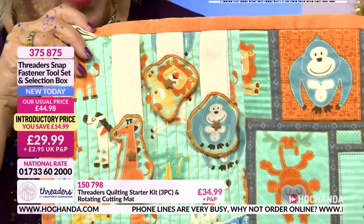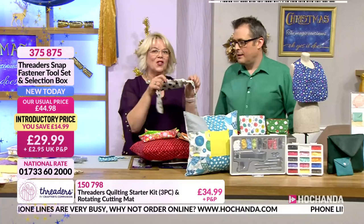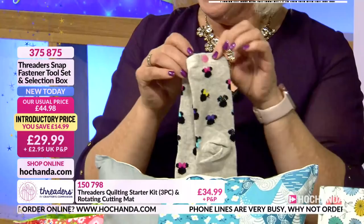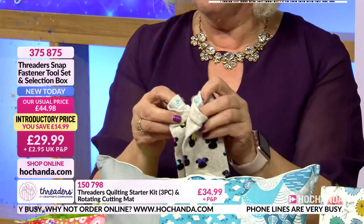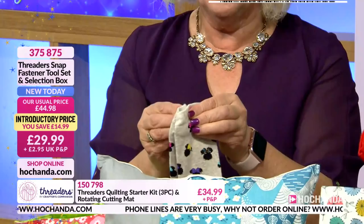And another great idea. Show us this, because you'll love this. Get the socks. You know, the socks that always go missing. So get the children trained, maybe the other half as well. Well, that's a lost cause, the children. Put a popper on the inside and outside of the socks, and then all you've got to do is get them to pop those poppers together. On this one, I put blue on the inside and pink on the outside, and just pop them together, and they can go in the wash just as they are. What a great idea. Love them.